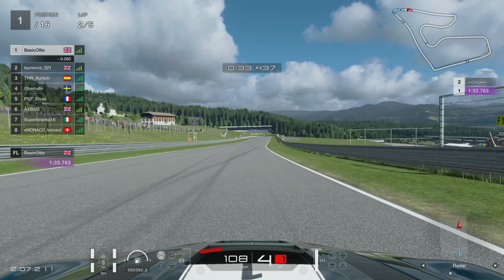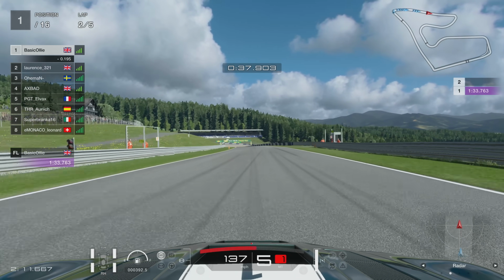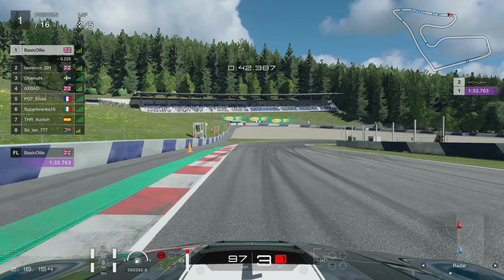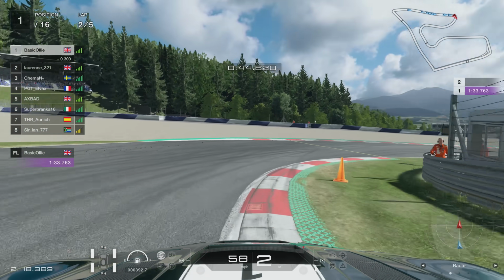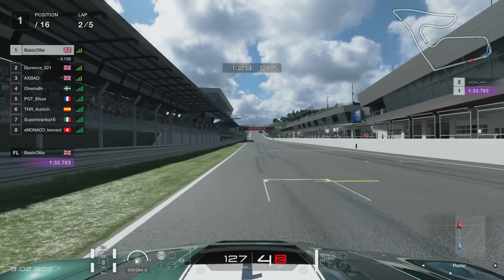There's nowhere for him to go. If he turns in, he's just going to go into the side of my door panel, and that's exactly what we do. We managed to keep P1, but straight away you can see Lawrence is straight up to the pace. He's not going to give me an easy run-in for this race. Anyways, turn 3 once more, again, nice and tight. Really difficult to get the power down, but we managed to do that.